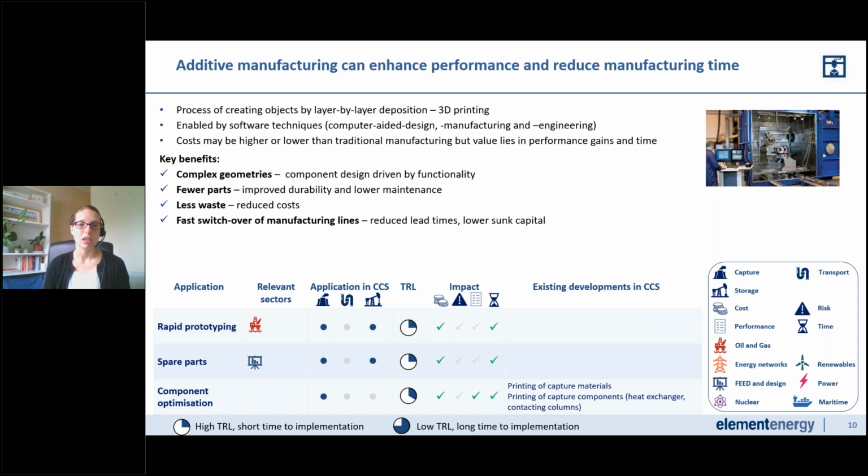So the key applications we've considered here are rapid prototyping, which might be in design of components, but may also be used ahead of construction projects. That's an application that's been used in the oil and gas sector to speed up commissioning, spare parts inventories, or replacing those with printing, and also component optimization, as we said.